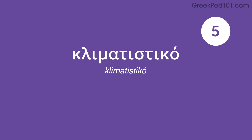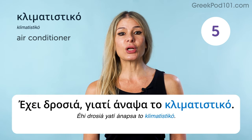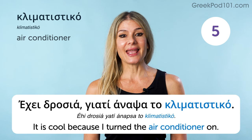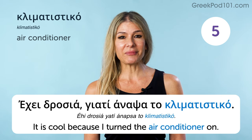Κλιματιστικό. Air conditioner. Έχει δροσιά γιατί άναψα το κλιματιστικό. It's cool because I turned the air conditioner on.